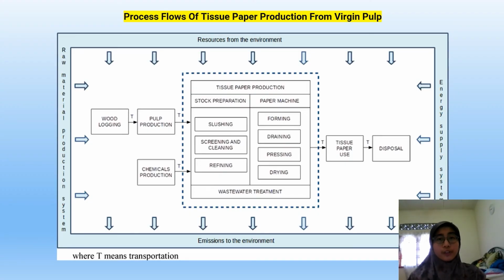Assalamualaikum, my name is Adeline Sofia. I'm going to share about how tissue papers are made. Tissue paper can be made from virgin paper or recycled paper. Virgin papers are made using 30% softwood, which has longer fibers intertwined together forming stronger paper, and 70% hardwood, which has shorter fibers making paper softer.